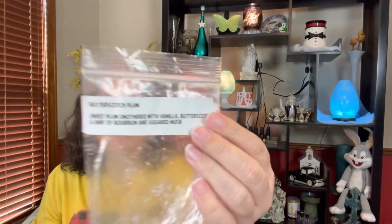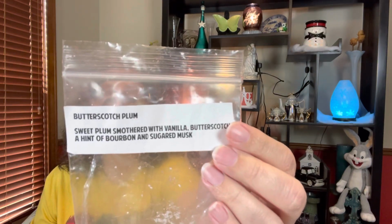Let's see. This was a wax piece that I got from, I can't remember. It was a vendor that I had found on Etsy, and I had gotten some pieces from them. I did a review on them a while back. They don't have their name on this, but I do remember this is from them. It was a little tiny pie shape, and it was called Butterscotch Plum. It smelled really good in the bag, but I don't remember getting very much out of it when I warmed it.